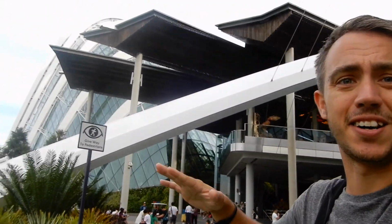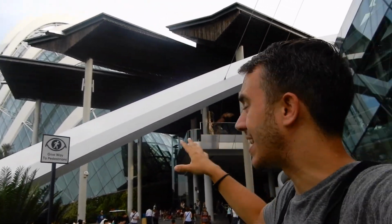This is Flower Dome, and right over here, I know it's a little hard to see because it's so big, but that is Cloud Forest. It costs 28 Singapore dollars to get into both, which is the equivalent of about 20 USD. A little pricey for someone on a budget, but I figure let's do it. One, all the reviews say it is well worth it, but two, it is a good way just to cool off and get into some nice air conditioning. And three, let's be honest, the rest of the gardens are better seen when it's dark outside.